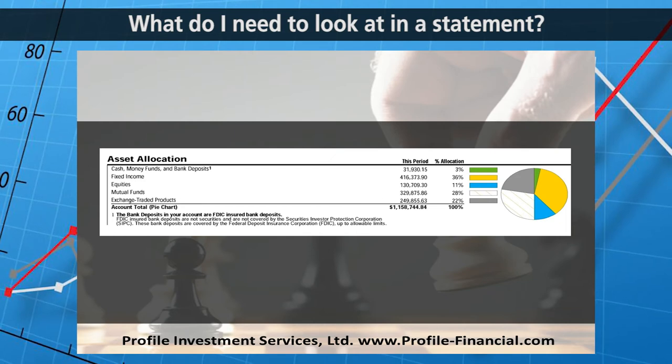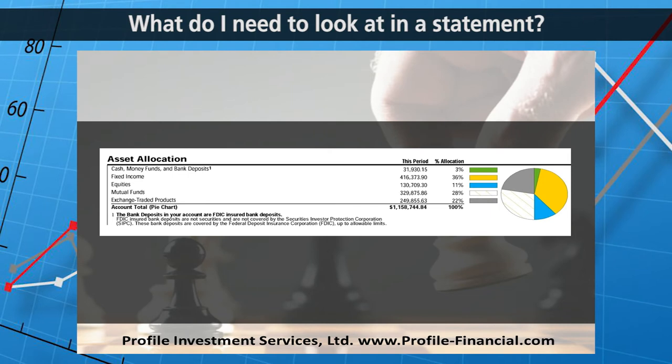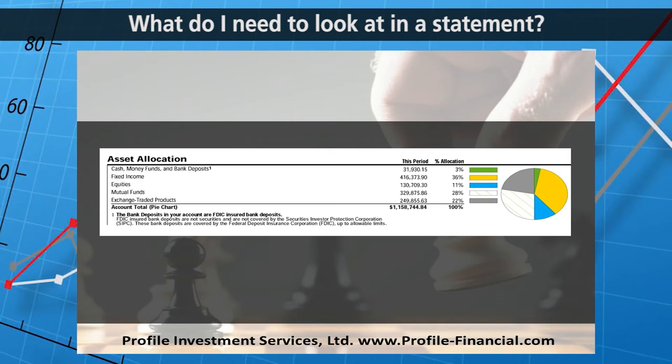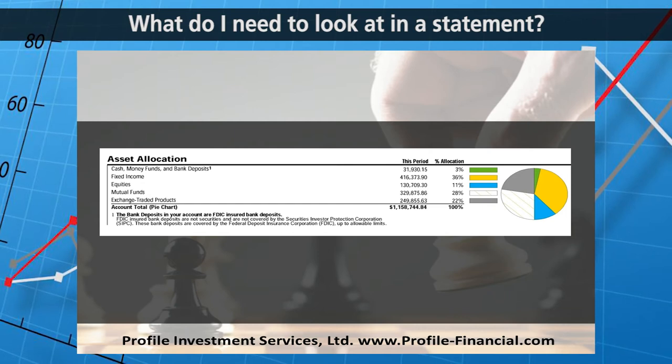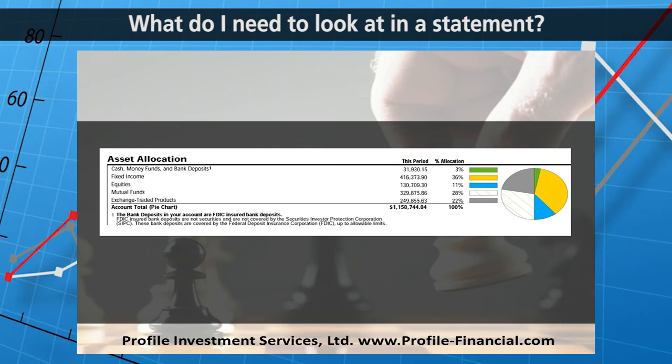And the next line is exchange-traded products. Exchange-traded products are similar in many ways to mutual funds, except they trade on an exchange. There are other differences as well. It's not the time, in this discussion, to talk about the differences between mutual funds and exchange-traded products, but I want to show you here that they are delineated on the statement, and you can see how much you have in each one. And it also shows you very conveniently as a pie chart.